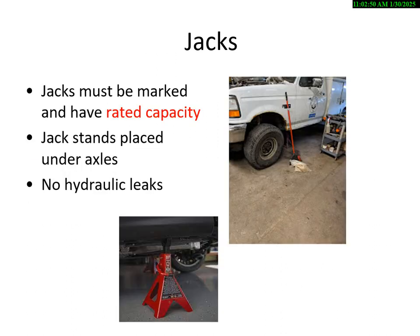Jacks have to have rated capacities, and when you jack up a truck, even if you're looking at it, you have to know the weight of the truck. And then underneath the truck, you're going to put jack stands. People have a hard time understanding, well, why can't I just get underneath this? Well, all jacks will fail over time.